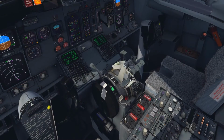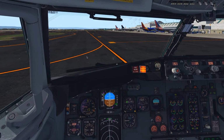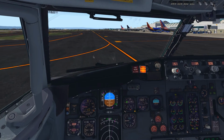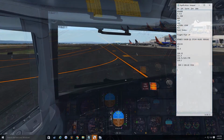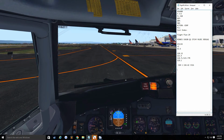Let's go ahead and introduce fuel number 2. Portland ground, Alaska 400, pushback from Charlie 5 on Tango, ready to taxi with the weather to the active.